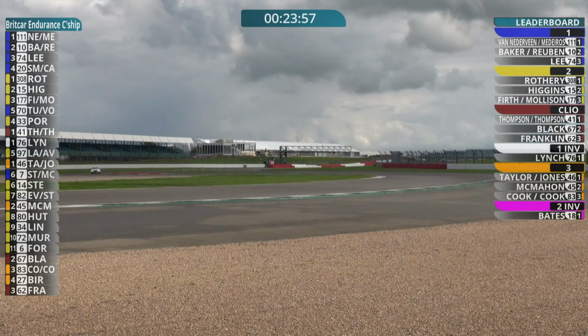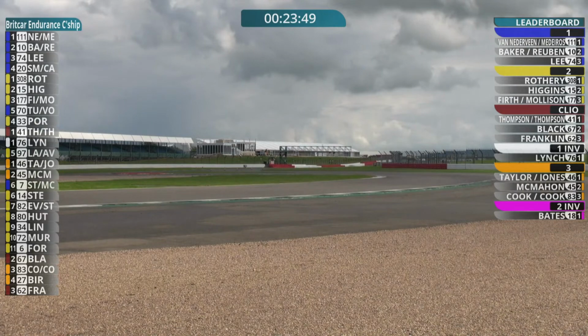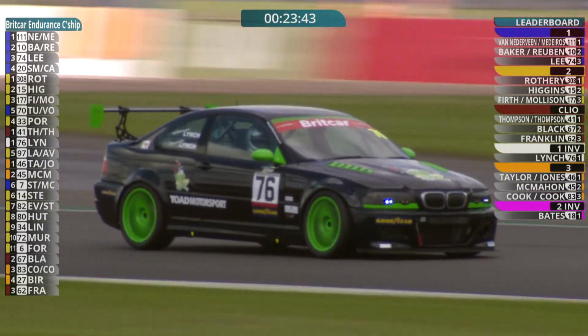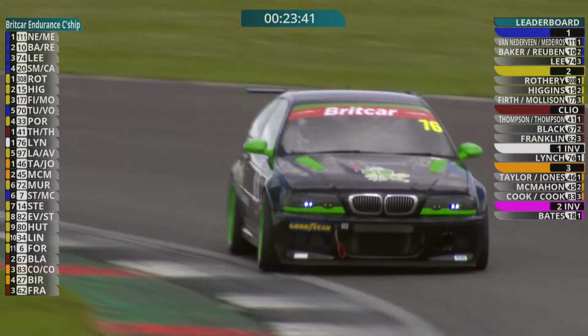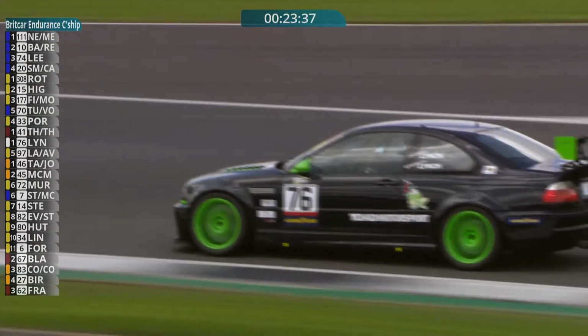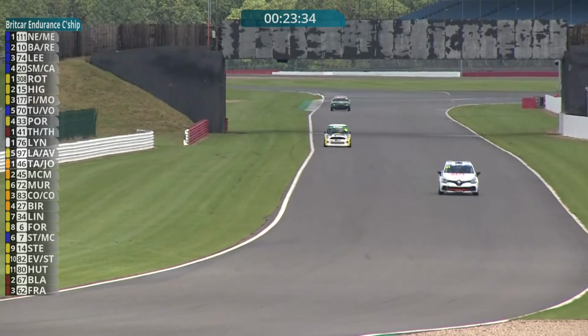Looking there at our class leaders, still the Ginetta, the Peugeot, the Thompsons in the Clio class, Taylor and Jones' Golf still on top in Class 3, it's the Black Golf. Class 1 Invitation being led by this car, that's William Lynch in the Toad Motorsports, black and green BMW M3. First time we've seen that car out this season. Should have been two of the Lynch family, unfortunately Fred Lynch had to withdraw.